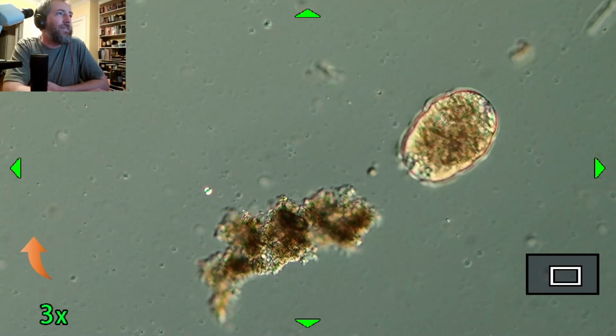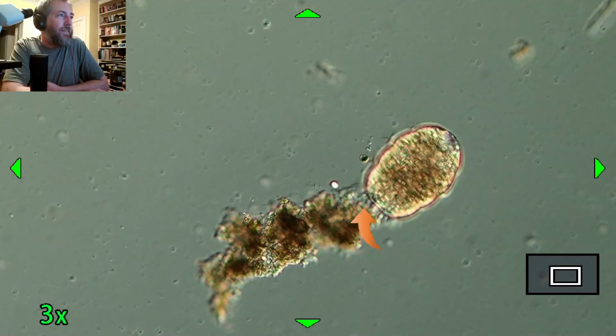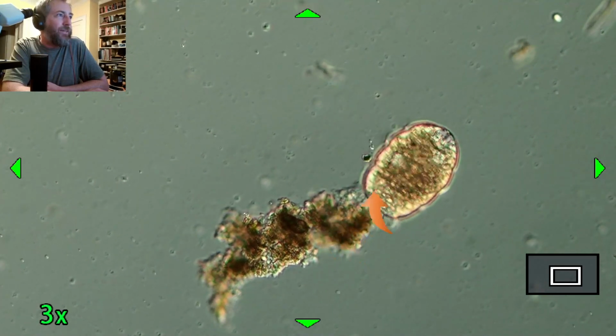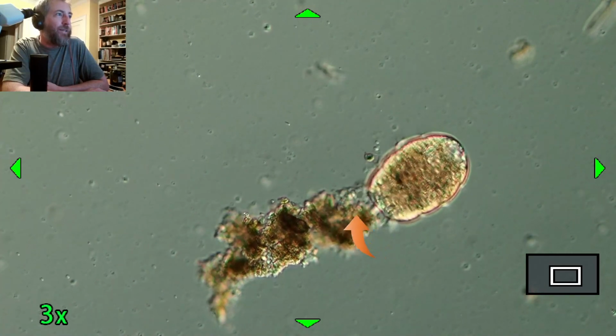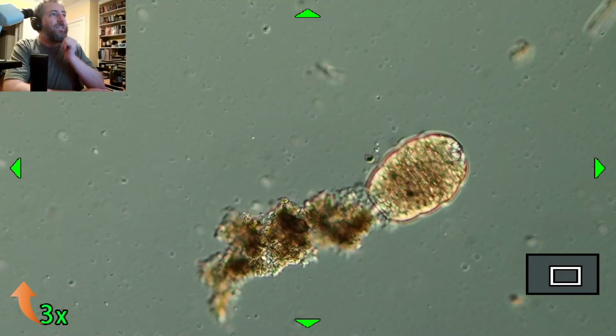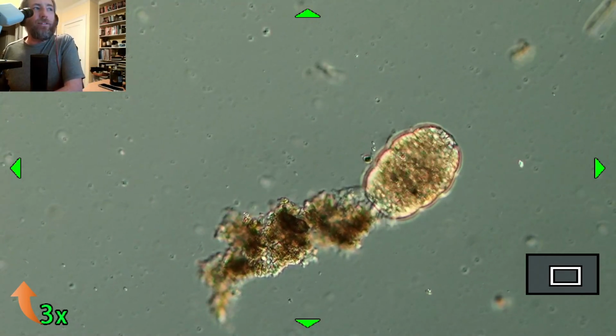Yeah, it's pretty neat to see the mechanics of their eating. And it's clearly digging through some of this material and trying to get some of the bacteria or whatever to move off of it, because it keeps parking itself up against it. And this is how it eats. Pretty cool little guy. I've never seen this one before.